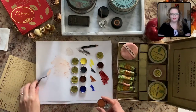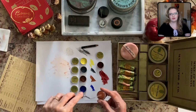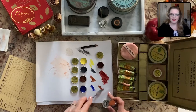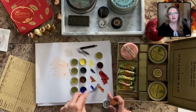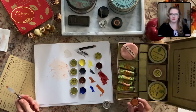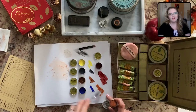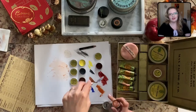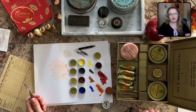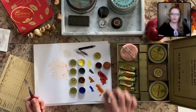It doesn't say what color it is actually, but we can take a look at it here. It's a little more brown. Yeah, it's a very brownish looking blush, actually, compared to this one. It's very, very brown. How fascinating. You can see the difference in those.